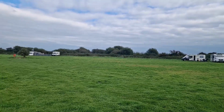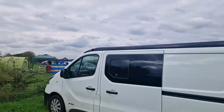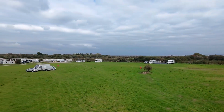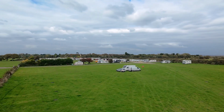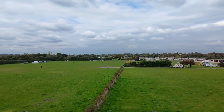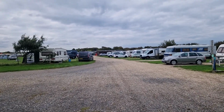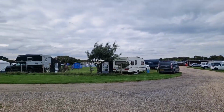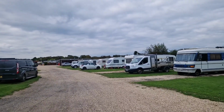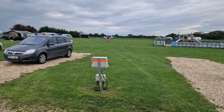Okay, this is the view. Hurst campsite. Just basically two fields. Here's the van. Here's another field over here. So just up ahead here is the toilet block, the shower block and the field with the kids playground in it. I was advised to avoid it. Glad I did. So yeah, it's a nice little campsite, very simple, three fields plus this one here which is here with electric as well.